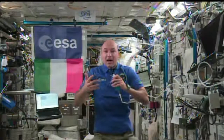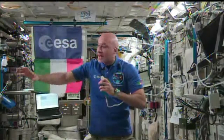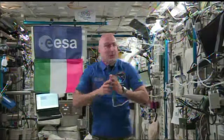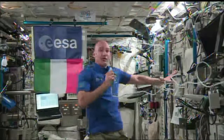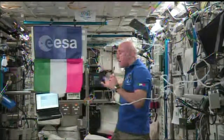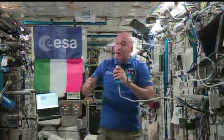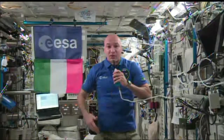And around me are racks. The racks are labs in itself. So to my right, there is a European drawer rack. This one is basically a modular rack where you can install different kinds of experiments, and the rack will provide energy and data to them. To my left, a similar concept. This is an American rack called the Express. This is the biolab. It is the European lab for biology experiments. And then behind me, other different kinds of racks, also for experiments. This one working right now is for fluid physics, and also behind me 2 racks for human physiology experiments.